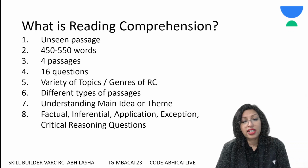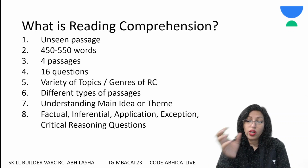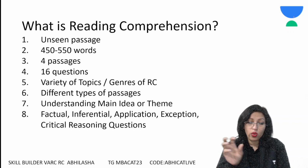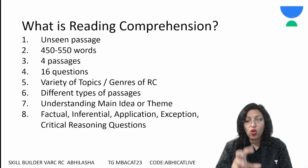You have critical reasoning questions also. So questions which are based on critical reasoning, asking you, okay, here are certain things that you have understood. What is the logic? What is the structure of the passage? And how does the author answer questions on that? So critical reasoning is another portion of your questions that are tested very, very often. So those are some basics of reading comprehension that we are talking about.